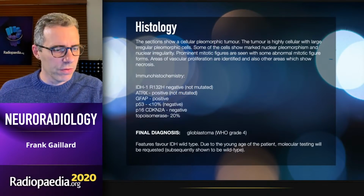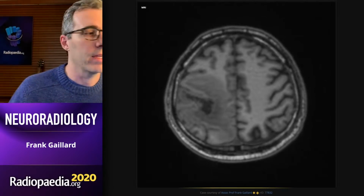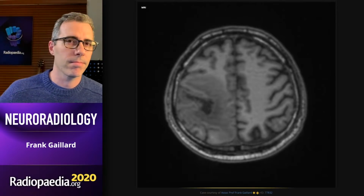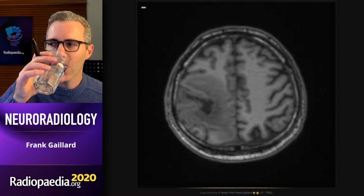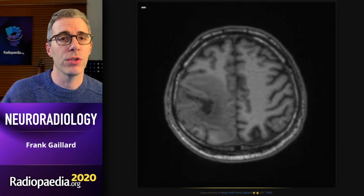Okay, let's move on. So we've got a diagnosis here, and that was only the start of that case. So normal treatment for glioblastomas? Anyone? STUPP protocol, which, you know, was fairly revolutionary.